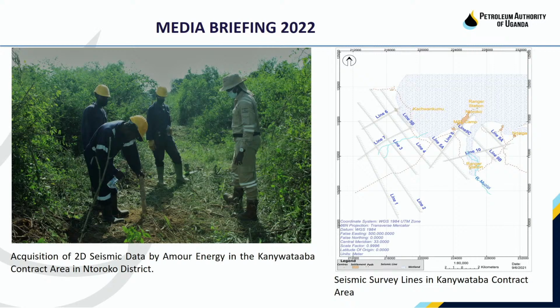Now, the companies which are licensed for exploration are continuing to implement their agreed work, and this includes acquisition of 108 line kilometers of seismic data by Ama Energy in the Kanyuataba exploration area, and it also includes the development of a drilling solution for the Ngasa exploration area by Oranto Petroleum Limited. This is one of 3 drillable prospects in the Kanyuataba area and 2 drillable prospects in the Ngasa area.